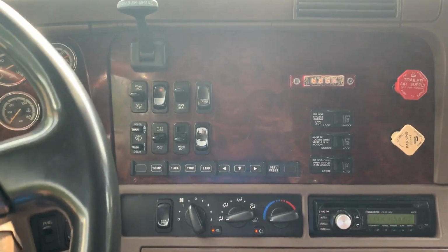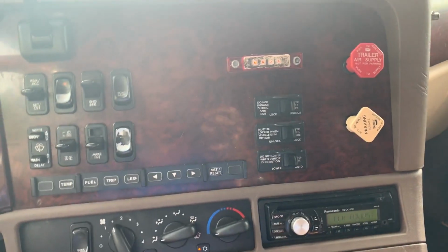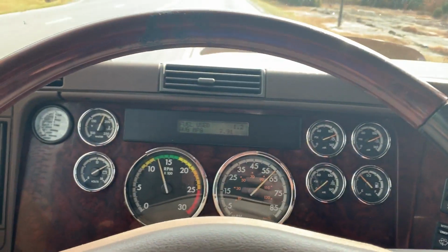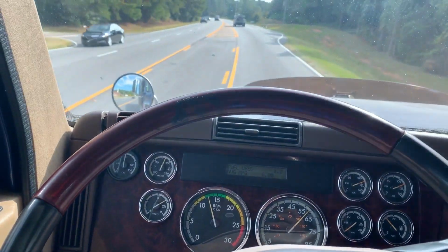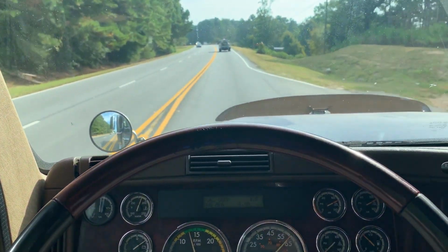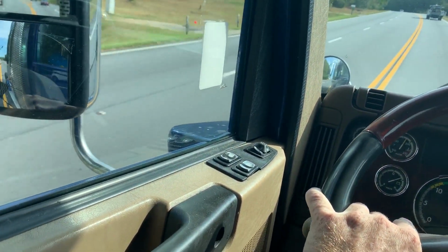It's got your Jake brakes, your airbag suspension dump, your interaxle diff lock, CD player. Truck is right at 1 million miles. It is a fleet maintained truck. It runs good, holds the road well, power windows, power mirrors.